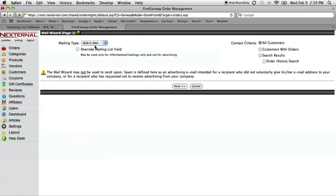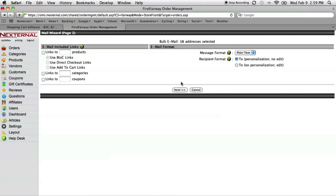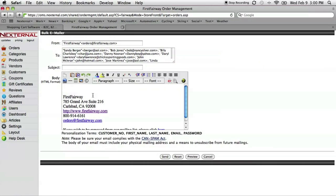So now I can hit the mail wizard, and I can send a bulk email to them. I could also create mailing labels if I was going to physically send them something. And I want to limit this email just to my order history search, so just those people who spent $1,000. I can choose that I want to have an HTML email so it looks really nice. I can include personalization, for example, have their name, and I can include links to products or to coupons for them. And then the system is going to allow me to specify my message to these customers and then send this email. So really, really simple communication tool for me to communicate with my customers.